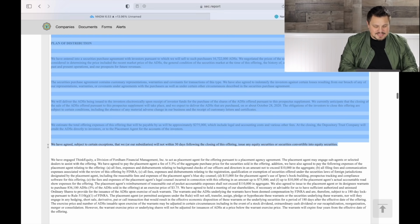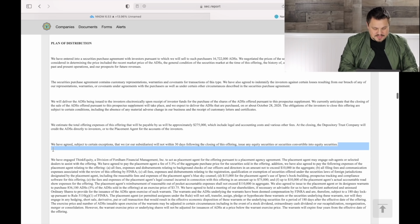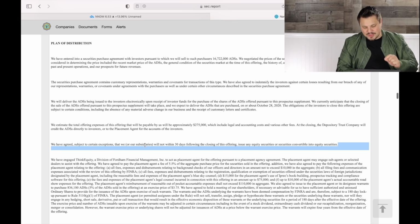But it says, we have agreed, subject to certain exceptions, that we, or our subsidiaries, will not, within 30 days following the closing of this offering, issue any equity securities or securities convertible into equity securities. So, I think I'm reading that right, guys. I think I'm reading that as they can't do another direct offering for 30 days. And a lot of you are worried about that. A lot of you are like, do I jump in right now, or do I wait for the pullback after the direct offering like it happened before?